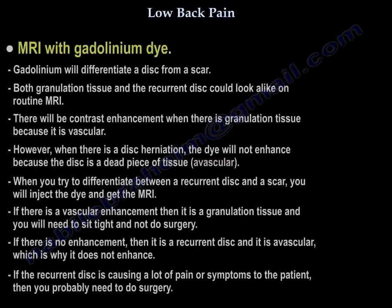The second problem is that the MRI with a dye, gadolinium, will differentiate a disc from a scar. Both granulation tissue and the recurrent disc can look alike on routine MRI. There will be contrast enhancement when there is granulation tissue because it's vascular. However, when there is a recurrent disc herniation, the dye will not enhance because the disc is a dead piece of tissue. It is avascular.